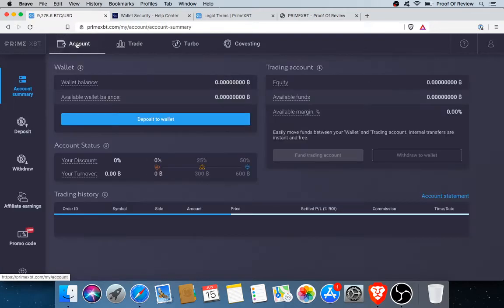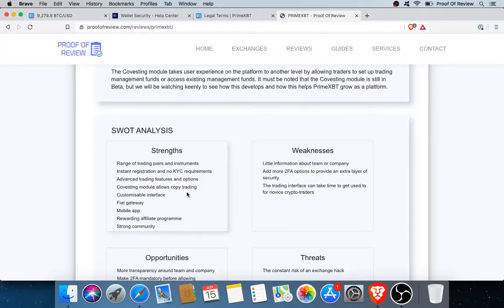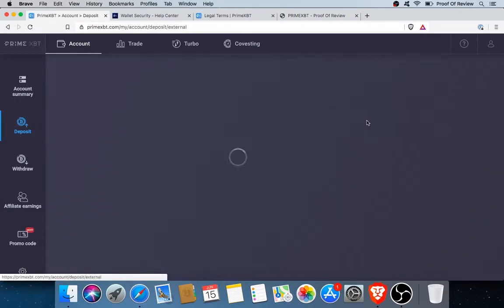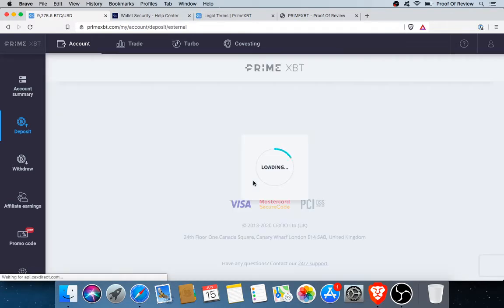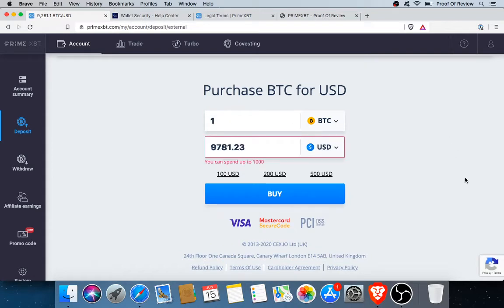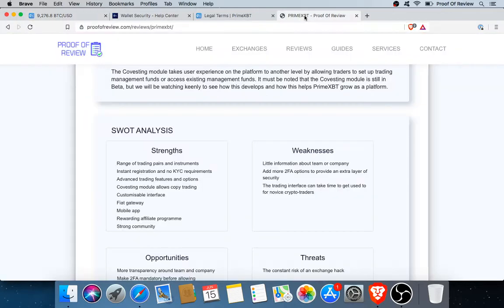The account itself, a couple of things we wanted to talk about. There is a fiat gateway for the platform, so if you want to deposit funds, you have the option of depositing via a credit card, debit card. Just something to remind the listeners out there, if you are using this method, there is about a 4-5% premium for doing this. The feature is provided by CEX, so you are paying extra to do this on the platform, so just something to bear in mind.